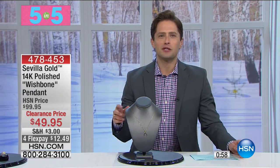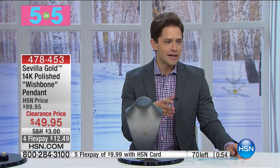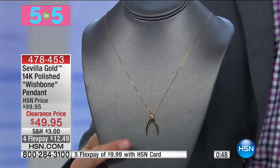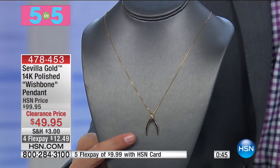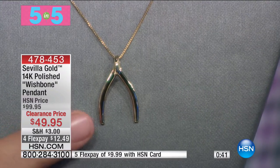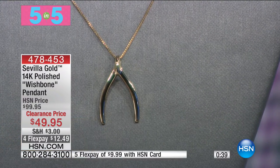Okay, so first up is the wishbone pendant. Some good luck, some wonderful iconography for the next 70 of you. 70 left at under $50. Now, it's 14 karat gold. What you're shopping for is just the pendant alone, but that is solid 14 karat gold, a wonderful good luck symbol and a beautiful piece to wear going into the new year.